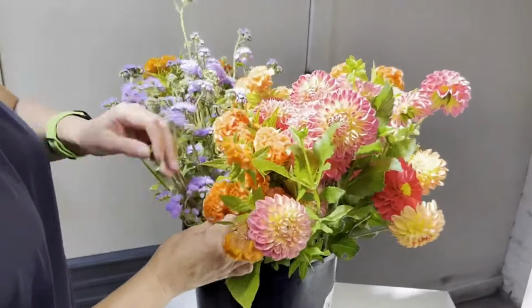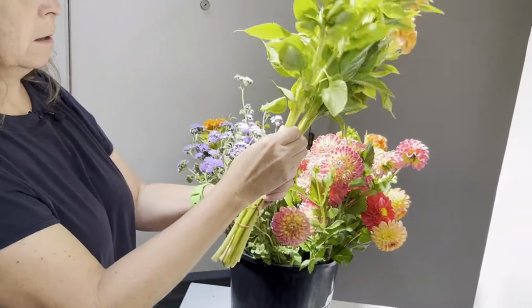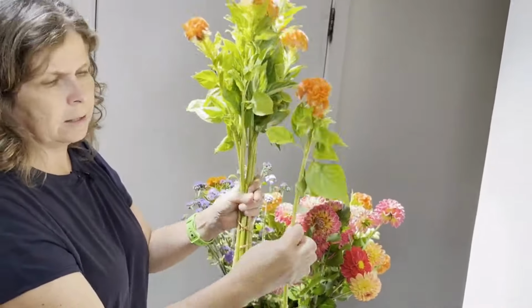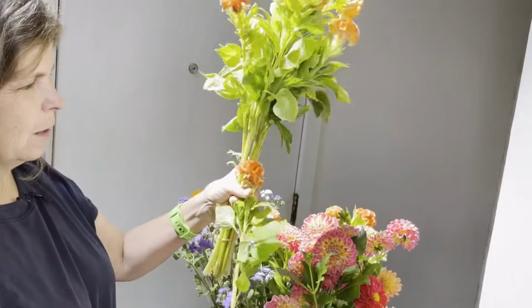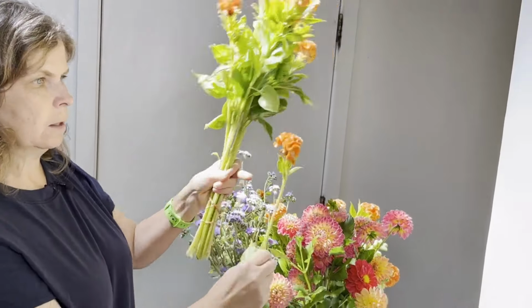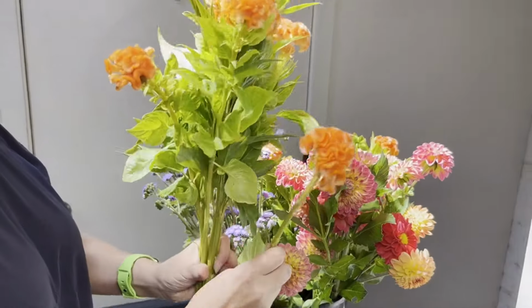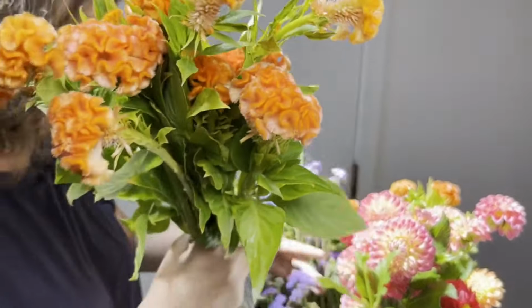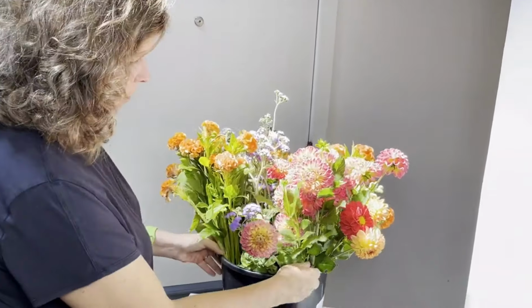And then got some orange celosia. Again, a lot of foliage on it. This is the standard way for celosia to come from a grower. Mostly I'm going to strip all of this off when I use it. But man, this orange, look at that color. Tons of this. Also, orange is my favorite color, so I tend to buy a lot of orange this time of year, even though it is, you know, fall color.